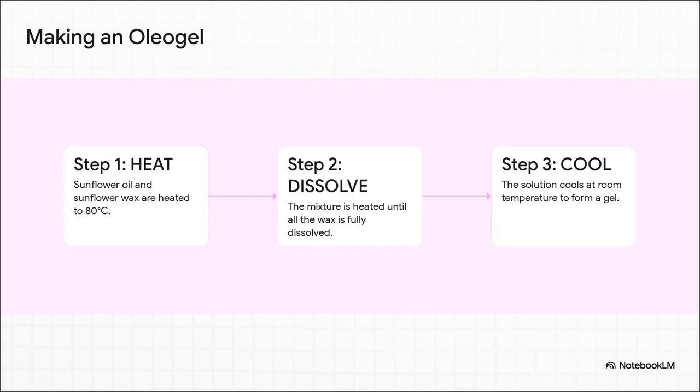And get this, making it is incredibly straightforward. You literally just heat up some sunflower oil and sunflower wax until the wax melts into the oil. Then you just let it cool. As it cools down, the wax molecules arrange themselves into that protective, semi-solid gel. It's a completely natural process, and it creates the perfect little home for probiotics.